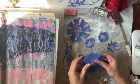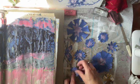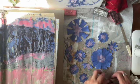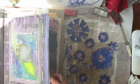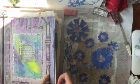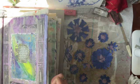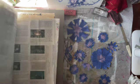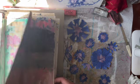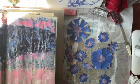I have used my stamps with paint before. I can show you the page. You see that? So it does pretty good. Or did I do that with ink? I think I did it with ink. But, oof. Okay. I think we'll be all right.